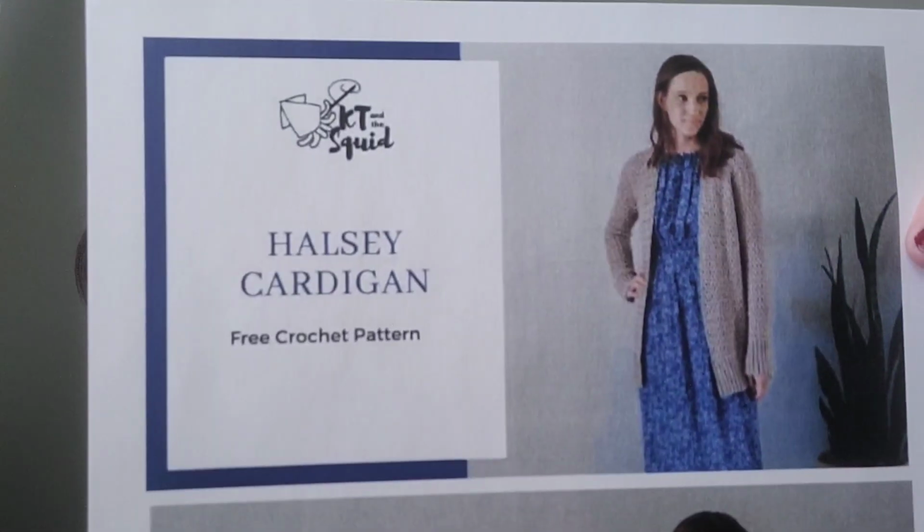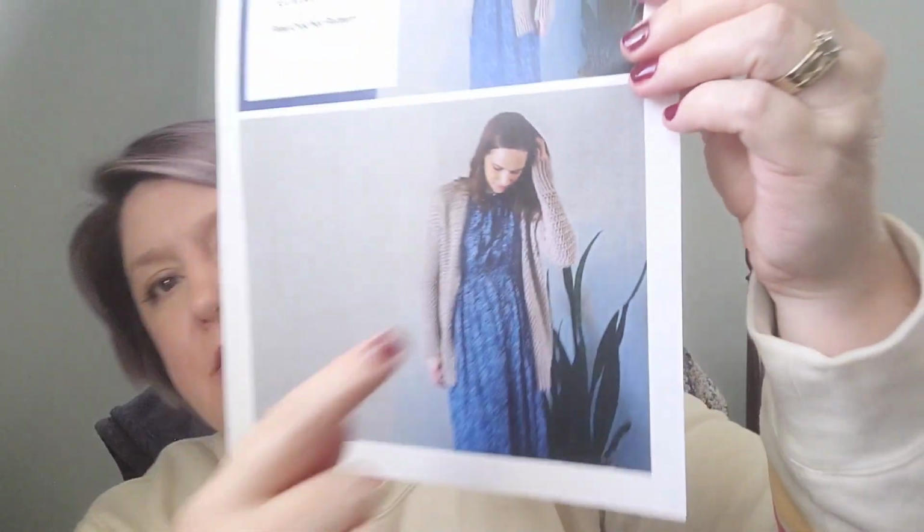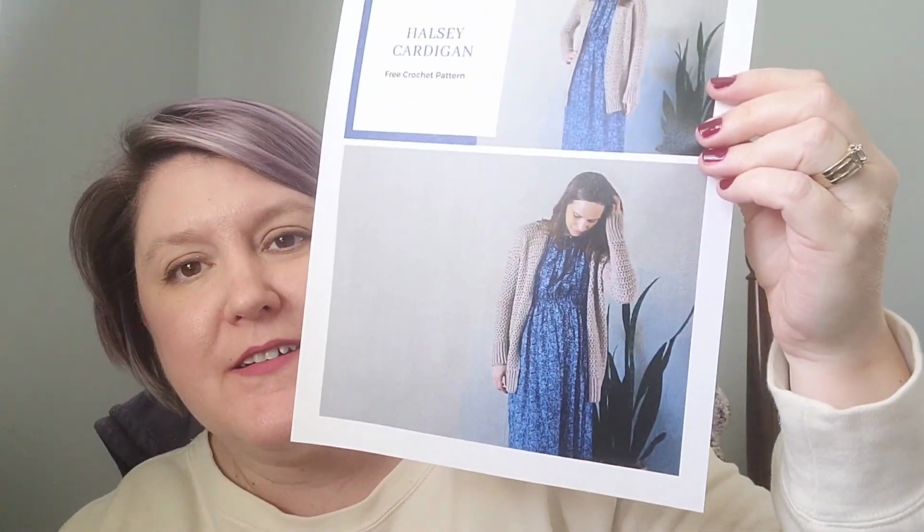Yeah, there's a lot of things about this pattern. Not to say that it's a bad pattern, it's not. I didn't even tell you what it was. It's the Halsey cardigan by Katie and the Squid. I have done her patterns before and I have loved them. So there's just something about this one that bothers me. Like, you can't even tell on her, it looks like it lays flat, whereas mine was more like a shawl collar. Anyway, that's that.